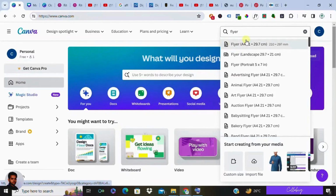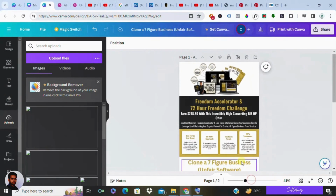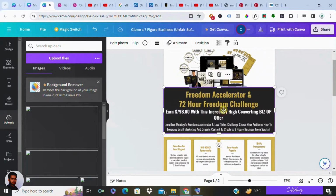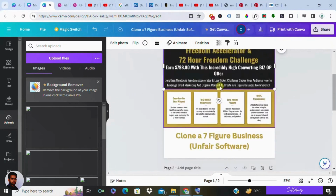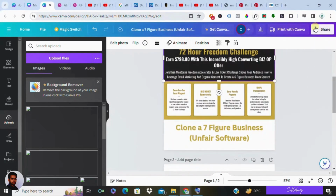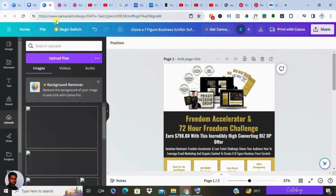For this example, we are going to search for customizable flyers. Okay, I'm going to select this dimension. Why? Because it's very good for this example. So open a new template with flyer dimensions. Upload the screenshots you have taken from the sales page, position them strategically, add some text and create a visually appealing image. For this example, I've taken a few screenshots from the sales page, and at the bottom I've given some appealing text. So once you're done with your creative, download it and save it on your desktop.